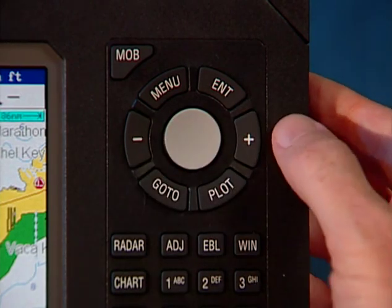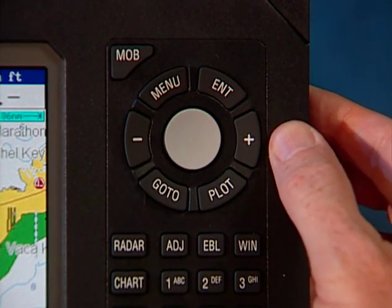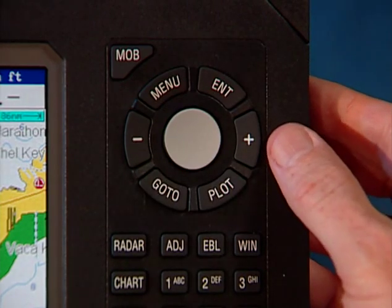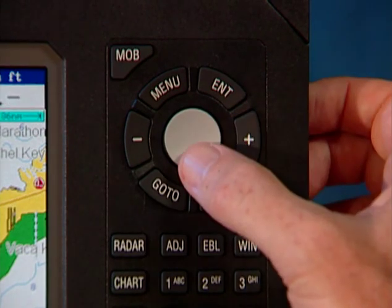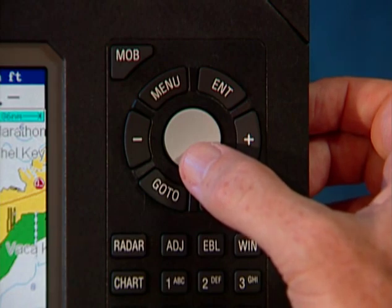The plus and the minus keys are one way that you can zoom in and zoom out on the chart plotter or go up and down the ranges of the radar and the echo sounder. But of course, we have a quick way to do that too. So this is the prime pad, and it's the basis for the operation of the machine. The center of the prime pad is a cursor pad. It's how you move the cursor on the radar screen and the chart screen.